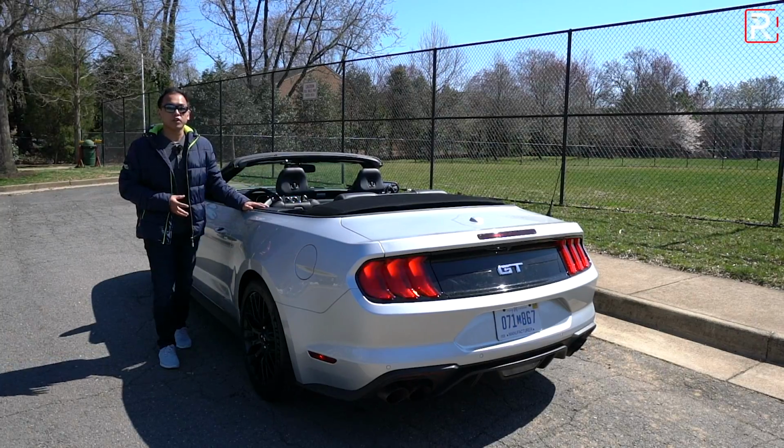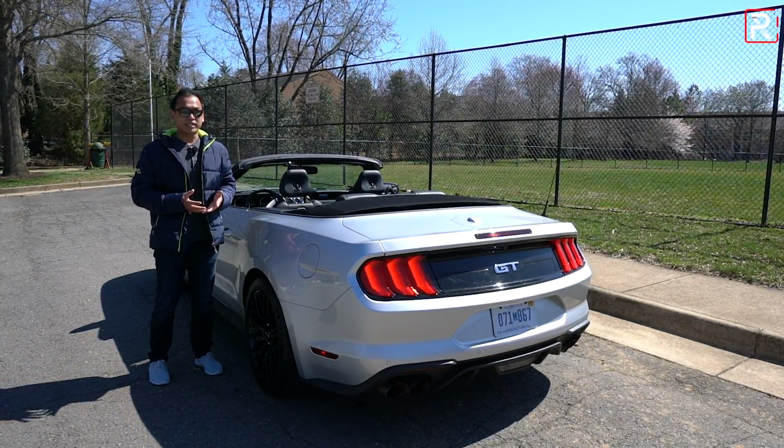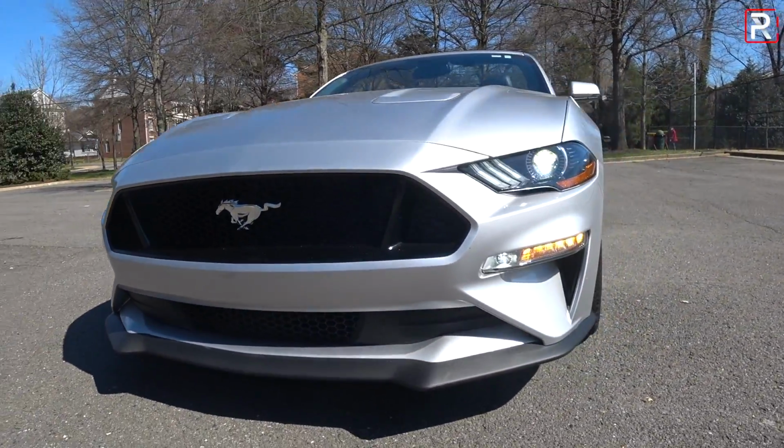Now, if you guys are looking for the convertible version, it does add a pretty expensive $5,500 more to the price tag of the coupe version, and if you guys are looking for the GT model, it adds a whopping $8,000 more to the price tag.